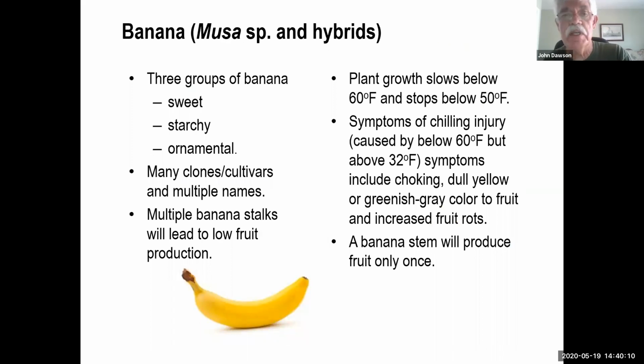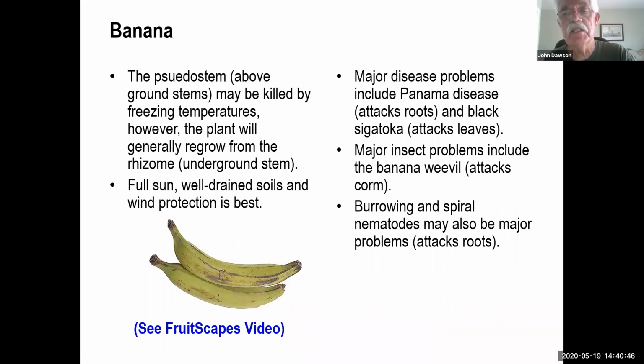Bananas, there are three types: the sweet, the starchy, and those that are basically ornamental, for their foliage. Bananas will only fruit on a single stalk once and not again. So if a banana comes up and puts out fruit, that stalk will never put out fruit again. They like a lot of water. They're basically water hogs. After the outside temperature gets to be on average around 45 degrees, they basically stop the growing process. And if you do have a hard freeze, don't worry about it. They will come back up again.